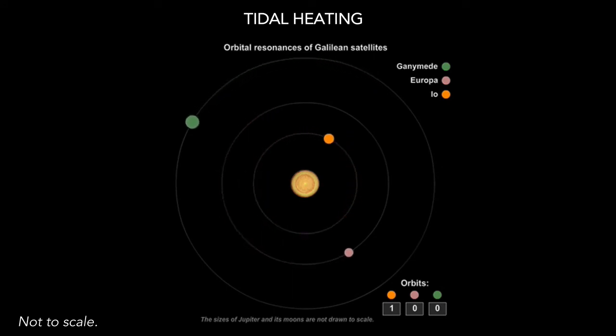The counters in the lower right show the 4 to 2 to 1 ratio of the 3 orbital periods. Notice that the resonance creates periodic alignments that cause the moons to tug on each other gravitationally in the same way each time, and these tugs keep the orbits elliptical. Orbital resonances among nearby objects like these are very common, and arise for reasons very similar to those causing synchronous rotation.